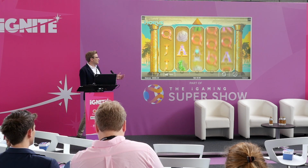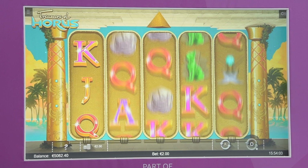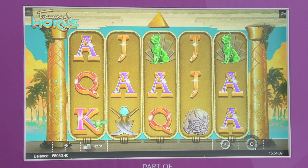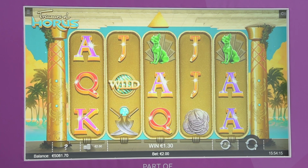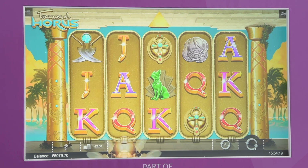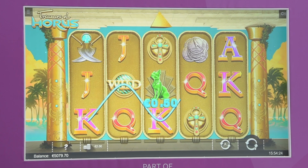Now, within the desert, you have the scarabs, the cockroach-like creatures that run across the desert, and as the game is playing, they dart across the screen, and every now and then will trigger a big one which will create a wild. These are actually quite frequent within the base game, and that basically means that a customer is getting a lot of pays early and feeling like there's a lot of activity on the screen.